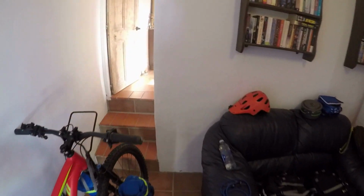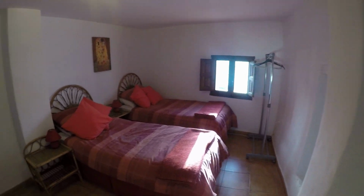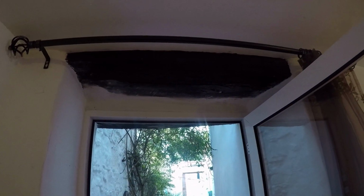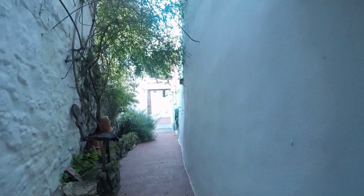and on this level is the first of two twin bedrooms. Lovely and airy room, and it leads out to this terrace. Now this is very low once you're up on the steps, so mind your head. I duck right down.